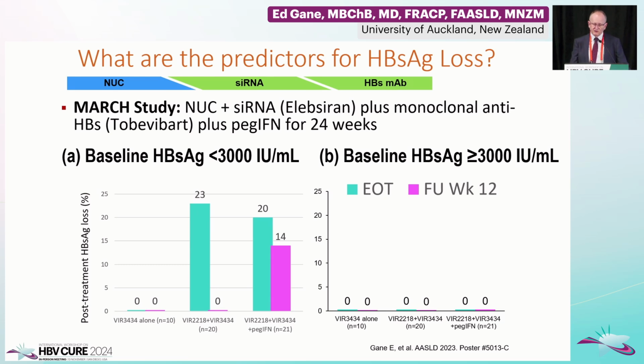If you go to the right, you can see in patients with surface antigen levels above 3,000, no patients achieved either on-treatment surface antigen loss or post-treatment sustained loss. So certainly 3,000 again appeared to be their predictor of who would respond to treatment.